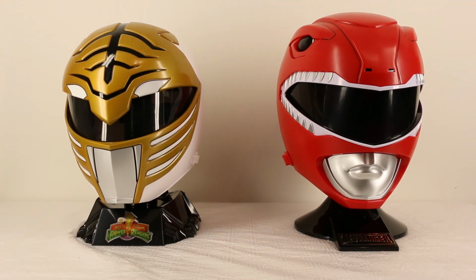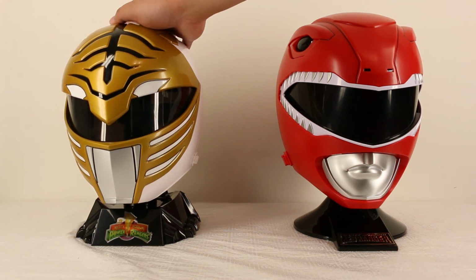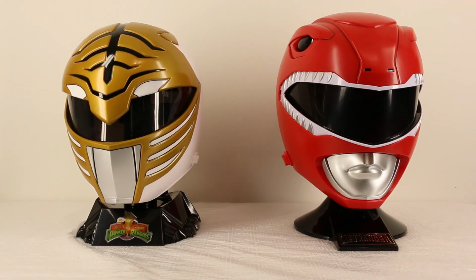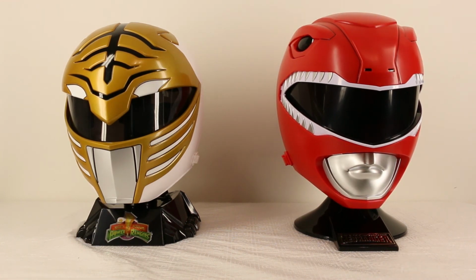Well guys, that'll pretty much be it for my look at the Power Ranger Lightning Collection from Hasbro White Ranger Replica helmet. I've got to tell you, this is an incredible replica. I am so excited and happy to be able to add this to my collection. It really does look great right next to my Mighty Morphin Power Ranger Red Ranger helmet from Bandai. These two are from two completely different companies, but they really look well together, and I'm so glad to be able to have these two in my collection.